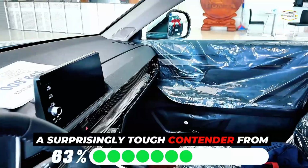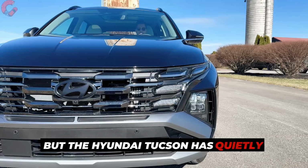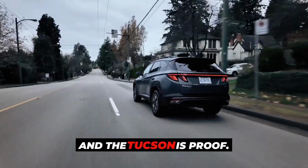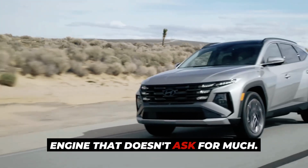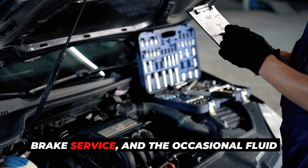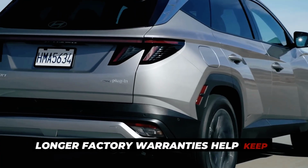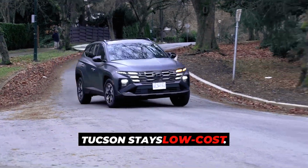A surprisingly tough contender from Korea that's changing the game. This one might raise a few eyebrows, but the Hyundai Tucson has quietly become one of the smartest budget picks out there. Over the last decade, Hyundai's build quality has improved dramatically. And the Tucson is proof. Here's why it works. It comes with a simple 4-cylinder engine that doesn't ask for much. No complicated turbos or exotic tech, just regular oil changes, brake service, and the occasional fluid swap.